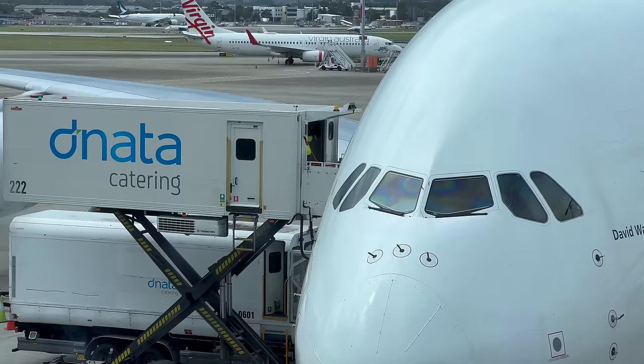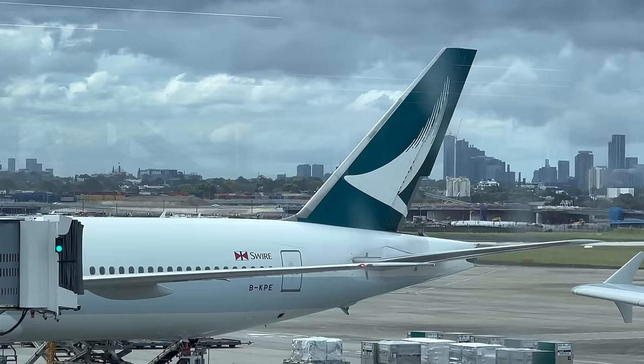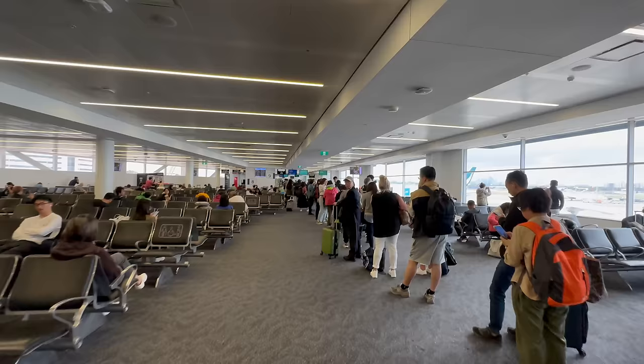This A380 is going to be QF1 flying to Singapore and London Heathrow. That Cathay is our aircraft, delivered to Cathay in 2007. It's a 16-year-old Boeing 777-300ER, Bravo Kilo Papa Echo.